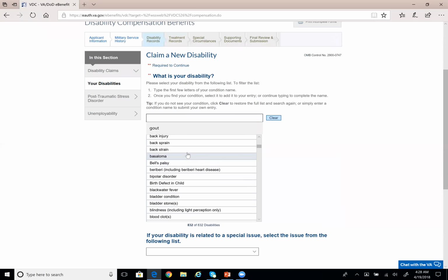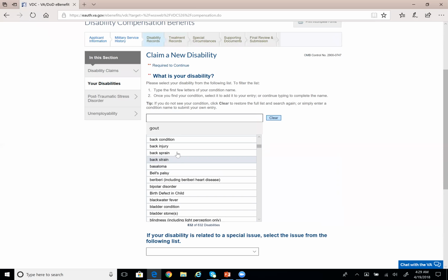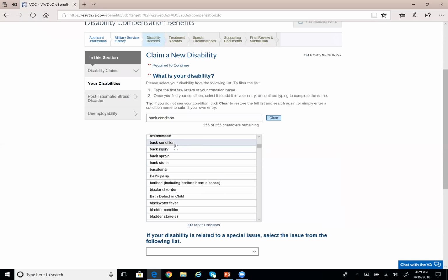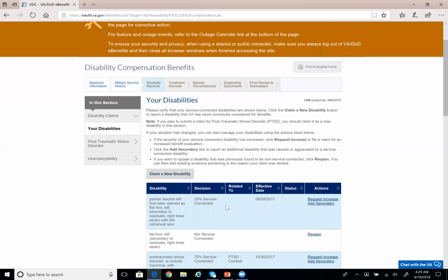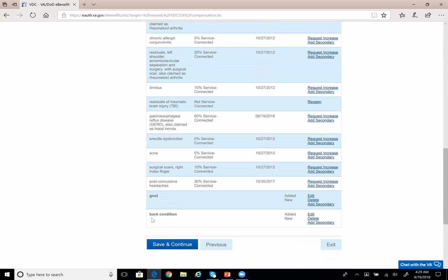I'm just going to do another one here just for the heck of it. So I'm going to say I've got a back condition, okay? I've got lower back problems. So I do back condition, save and continue. So you'll see it added back condition as new, added new, okay?